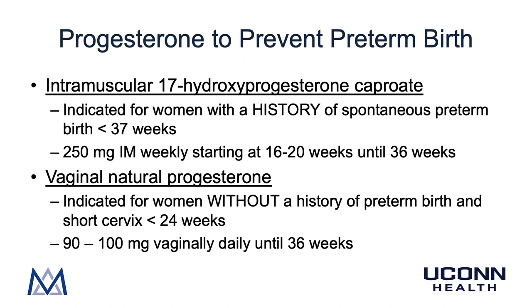17-hydroxyprogesterone caprate is given as 250 milligrams intramuscularly every week starting at 16 to 20 weeks gestational age until 36 weeks. Again, this is indicated for women with a history of spontaneous preterm birth, and not necessarily for women with a history of cervical insufficiency. However, due to the lack of research, for patients with a history of cervical insufficiency who have a cerclage placed, some providers will still give these patients intramuscular 17-hydroxyprogesterone to further decrease the risk of spontaneous preterm birth.